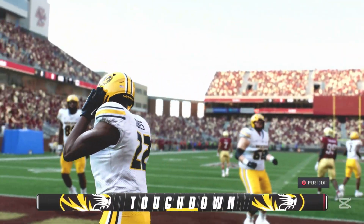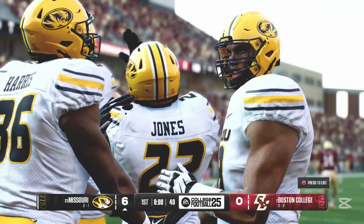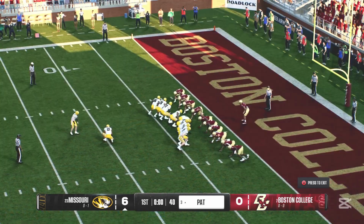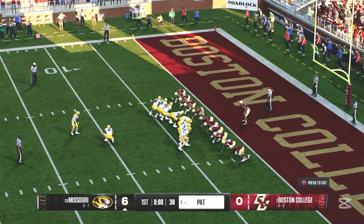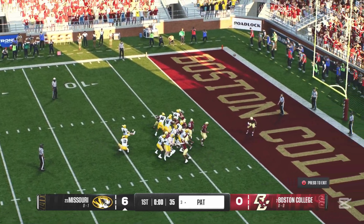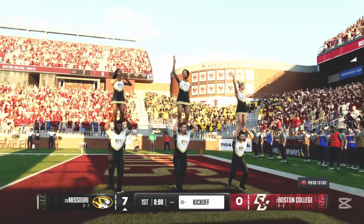Man, did he show some hops for that one. Some serious vertical right there. I tell you what, everybody in front of you, hey, I'll go by air if I need to. Good job getting in the air, getting the touchdown. On to attempt the try. And he's got the extra point, and it's 7-0 to start this one.